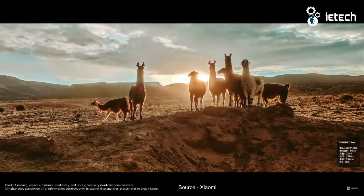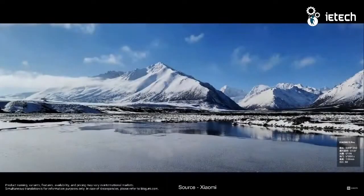So this is the African continent. You see the sunlight, the clouds afar, as well as the alpaca near. Everything is so clear. Let's feel the beauty of nature. Such backlight photography actually poses a challenge to the camera function of a camera.